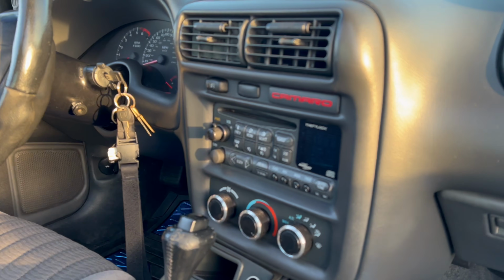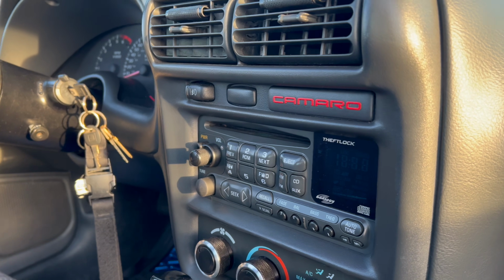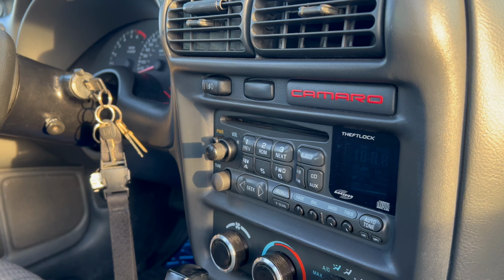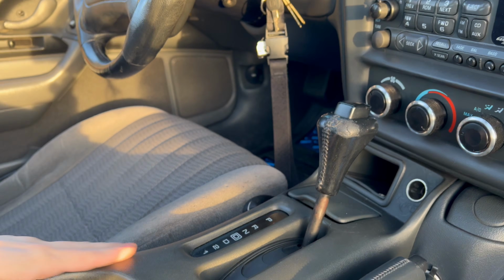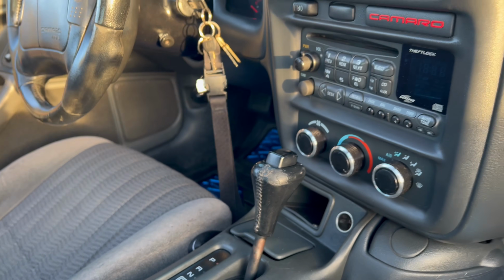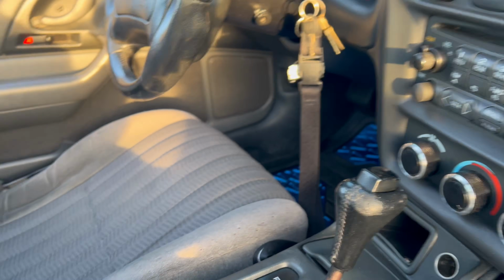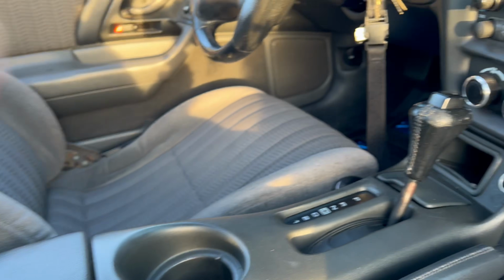So we still got the stock Monsoon radio. I do plan on replacing that. That's going to be in a future video, so it's coming real soon. It is an automatic. It's not a manual like the older car that I have, but it is still really nice. None of the latches are broken on the center console.